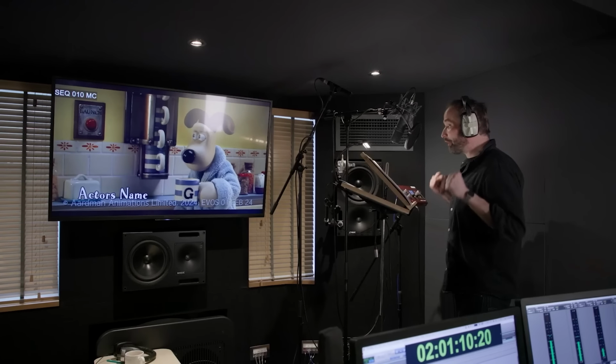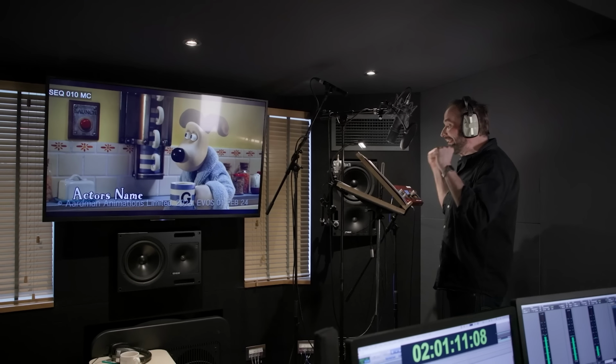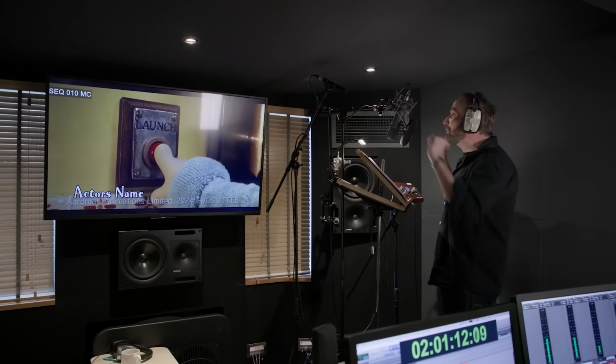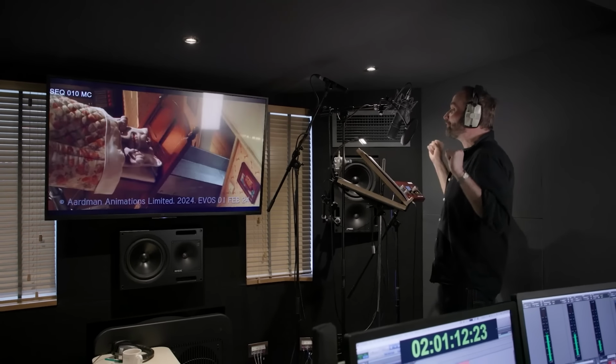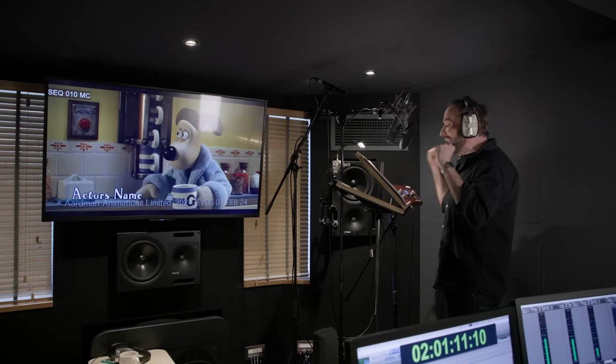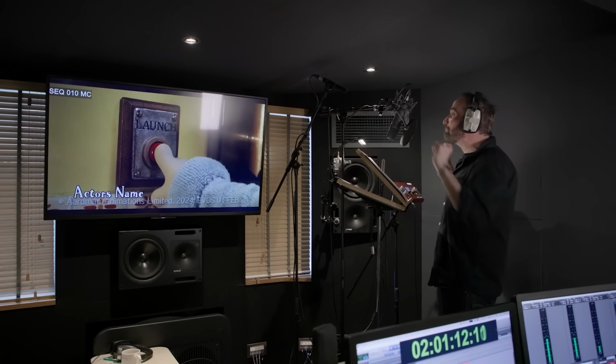We can then see Ben Whitehead voicing Wallace in a recording booth with the script in front of him, and he's kind of reading that out in sync with the footage that we've got on screen. Now, come to think of it, this is actually quite unusual, because with most kinds of animation, the voice is always recorded first and the animation is based around that voice. Maybe the delivery of some lines have been tweaked and improved somewhat, and that's what we're seeing here.